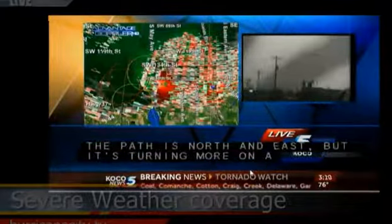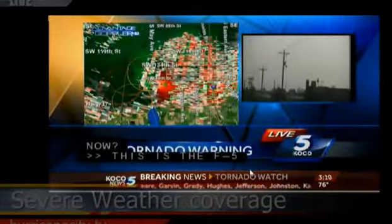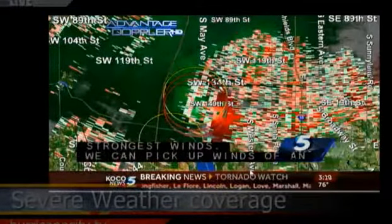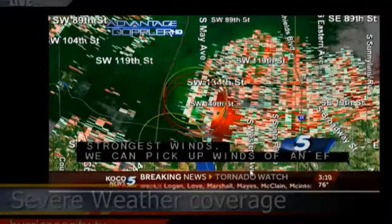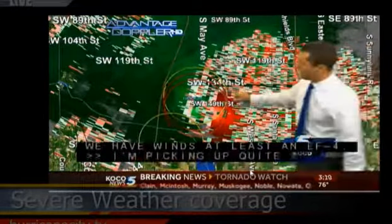This is what we call our F5 mode. This is going to allow us to pick up the strongest winds. We can pick up winds of an EF5 tornado. And again, right now, what I'm looking at are winds that are at least an EF4. I'm picking up quite a bit of debris within this tornado right now.